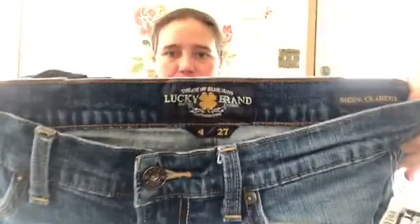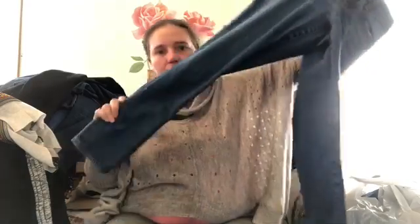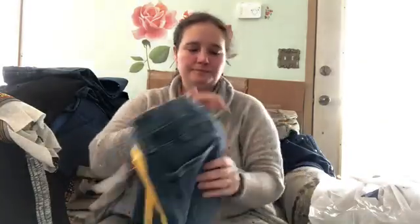Lucky Brand, size 27 or size 4. Also in excellent condition. I'll probably only put these up for 15 to 18. They were asking 22, but I think I can sell those easy enough.